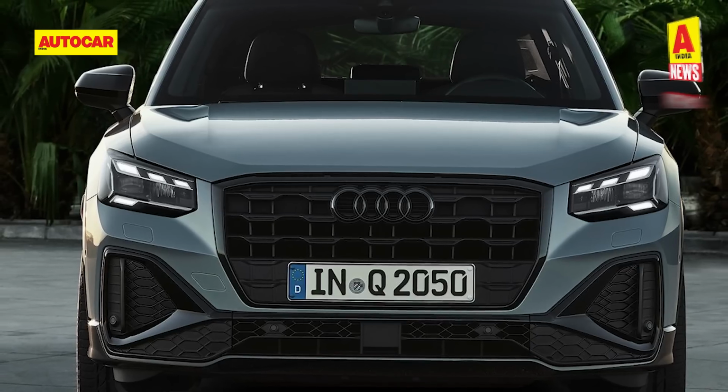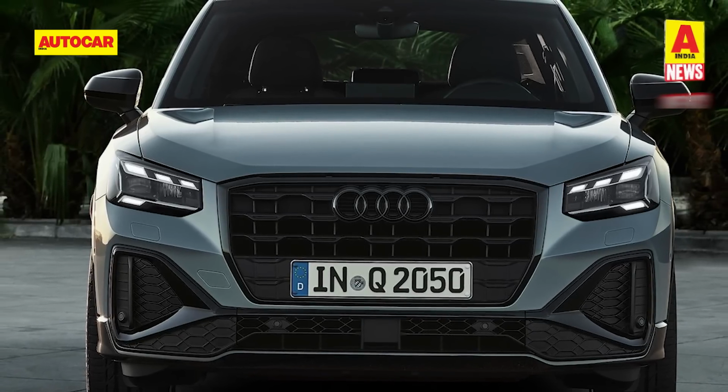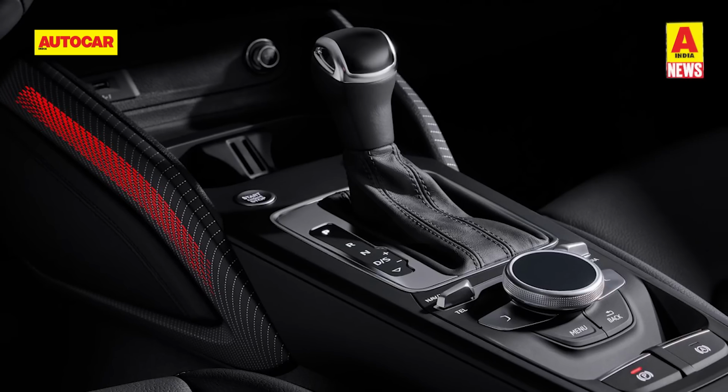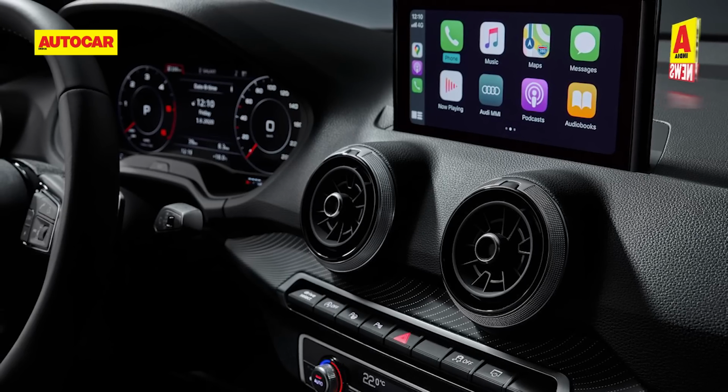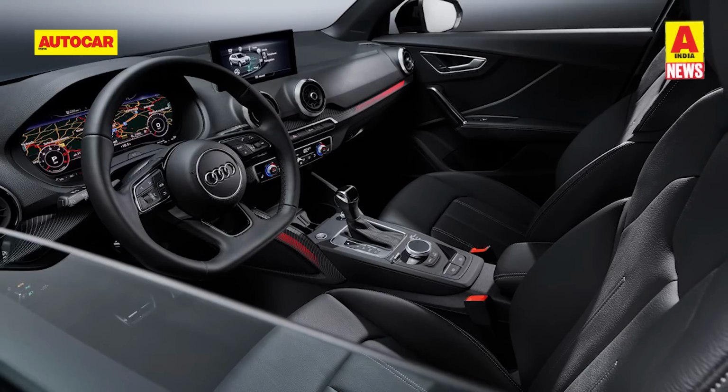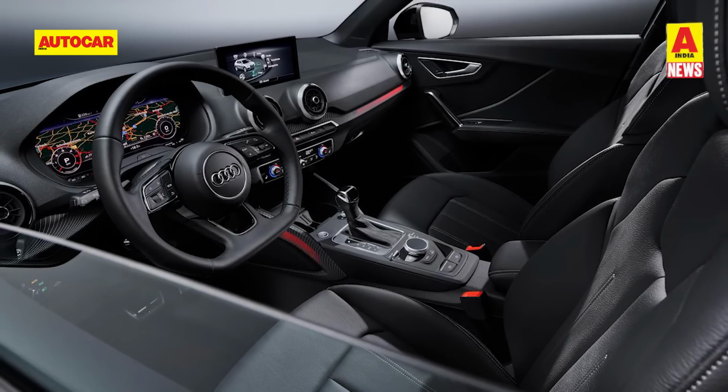The Q2 also gets matrix LED headlamps on the top spec variant. On the inside, it gets a set of redesigned AC vents, a new gear lever, a 12.3-inch digital instrument cluster, and an 8.3-inch touchscreen infotainment system. The cabin also gets updated materials and new front seats.